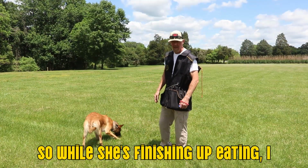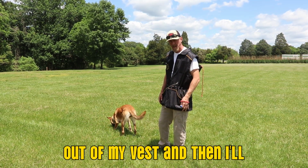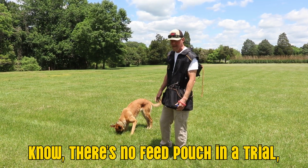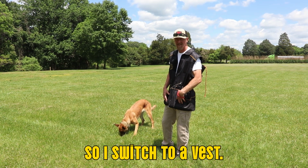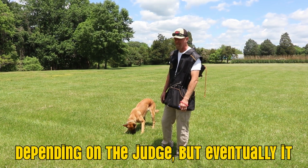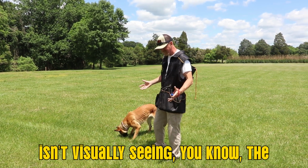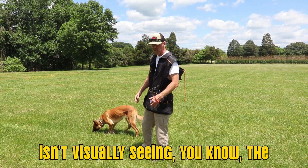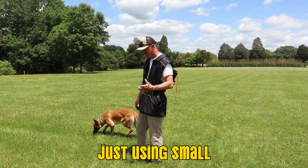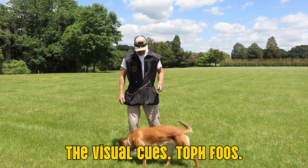So while she's finishing up eating, I switched to a vest now. I'm feeding out of my vest, and then I'll eventually change because there's no feed pouch in a trial. In a low level trial, you can wear a vest depending on the judge, but eventually it'll switch to something else, so the dog isn't visually seeing the reward. So I'm just using small increments to get rid of all the visual cues.